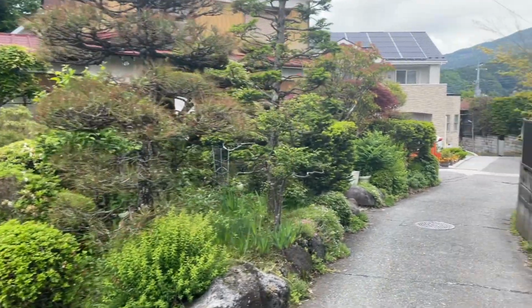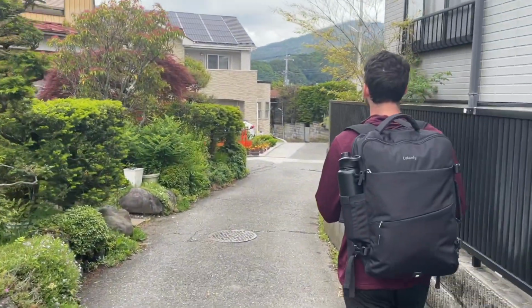We're off the bus. It was about an hour and a half, and Mount Fuji is completely covered. It's over there, but we might not be able to see it today, but we'll be able to see it in the coming days. Basically, it's going to be sunny the entire time we're here after today. And now we have about a 15-minute walk to our hotel, but it is right on the lake. It feels like we're just walking down somebody's driveway right now.